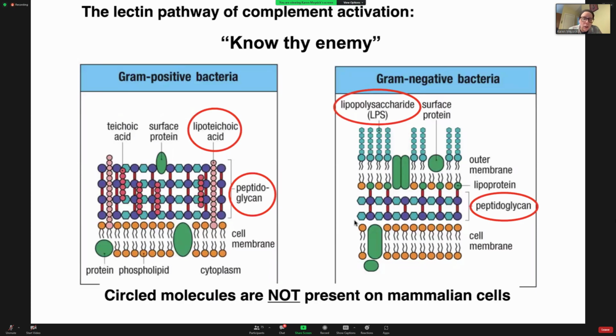Well, there are some sugars that are very specific, for example, when we're talking bacteria, to bacteria species that aren't present on mammalian cells at all. They're specific just for bacteria. So we're talking about things like lipoteichoic acid. We find those on gram-positive bacteria, or peptidoglycan. We talked about that the last class, right? This is very specific. We do not have these molecules at all associated with our cells. There's lipopolysaccharide. That's in gram-negative bacteria. Again, this is very specific to bacteria, as well as peptidoglycan, not to mammalian cells. So there's some level of specificity.